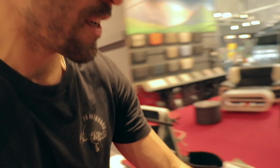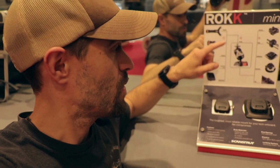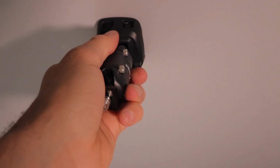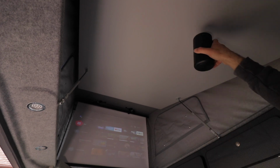Here's, by the way, the mounts that I use. These, the Rock mounts, are the ones that I used for setting up the projector. If you guys saw that episode, I'll put a link up in the top somewhere. This is what I used for the projector setup on the roof of the pop top. And I'm actually going to get another one of these further forward on the pop top to use with the iPad holder, so the kids can watch the iPad in the car as we're driving along on long journeys.